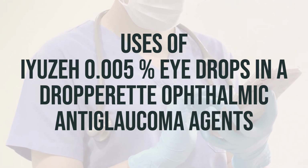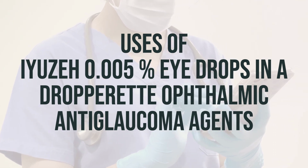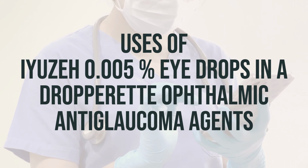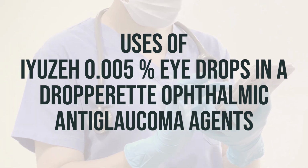It is typically used once a day in the evening, and it's important to follow the dosage instructions provided by your doctor. Taking it at the same time every day can help you remember to use it consistently.